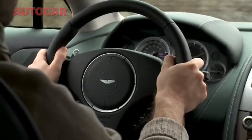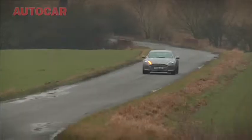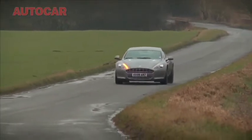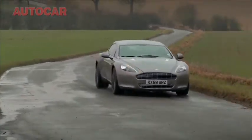Now, for any owner who already does have a newish Aston, they'll find it very, very familiar in the front. This dashboard is all sort of DB9 based, but from here backwards, it's all new. There's no manual option, so this is very clean down here with an electric handbrake for the first time. And then a transmission tunnel goes all the way through, separating the rear passengers at the back.